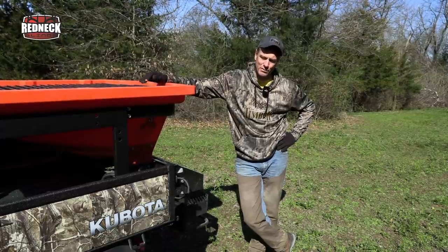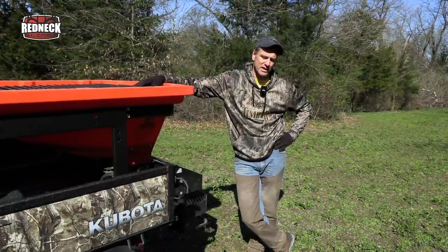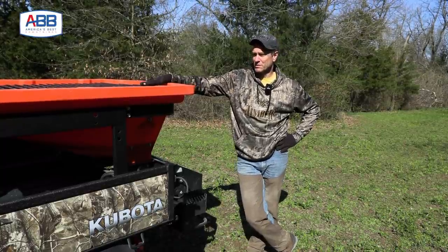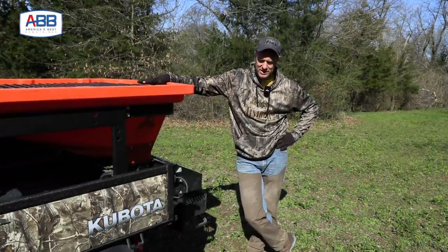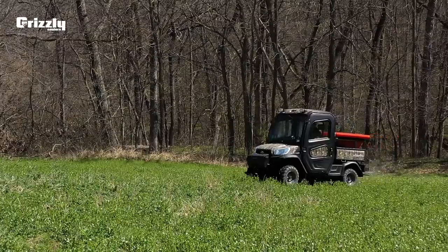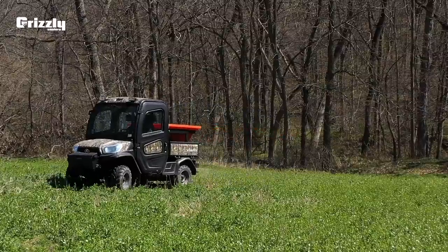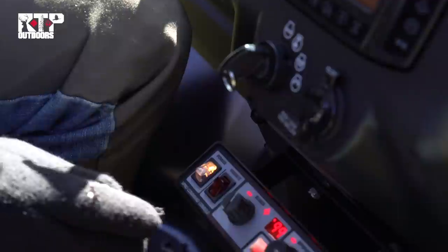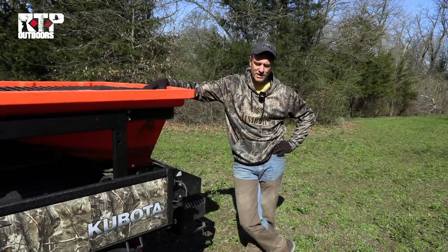I think if I was a commercial food plot land manager or in that profession, this would be awesome. Something like this is ideal because then you don't have to haul tractors everywhere you go if you want to work on a piece of ground. If you own land with a lot of small food plots, this is way handier too than trying to run all over the place with tractors. You can fill it up, go off to where you're going, spread it, and then be done.